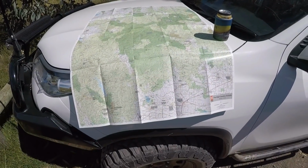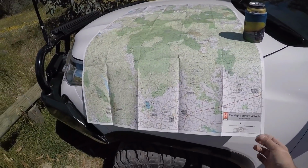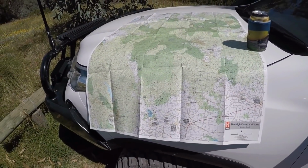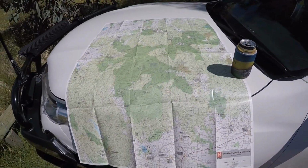When you come to the High Country, it's a great idea to get yourself a map. The good thing about these HEMA maps, the paper maps, is they're not really expensive, $15. You can pick one up from the local store. Definitely get one, because it'll help you if you get lost.